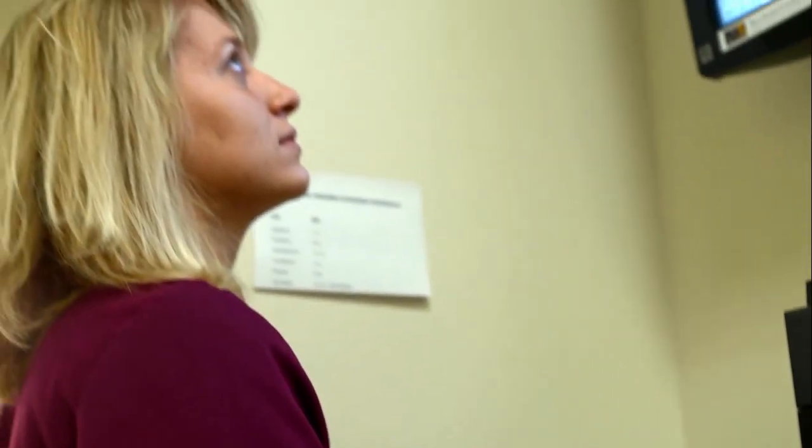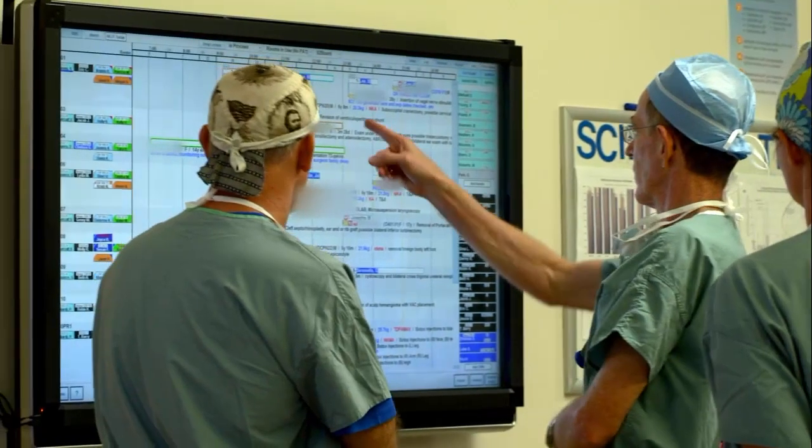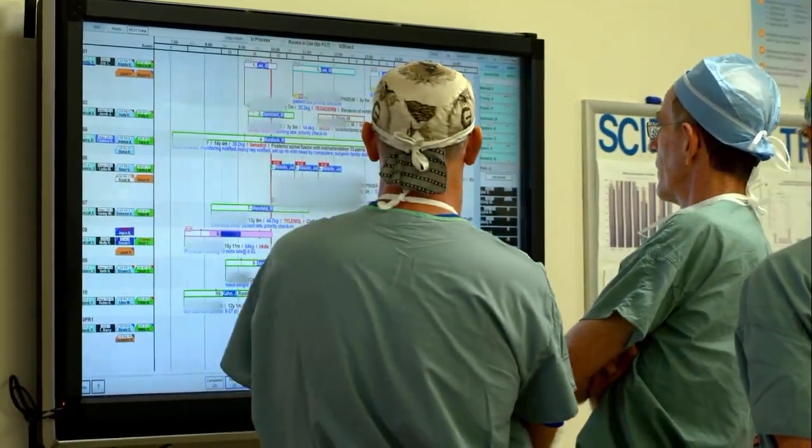The old system, we had magnets, we had grease boards, we'd write it, erase it. Sometimes we couldn't read what we were doing and things would get mixed up. In this situation, it's not like that. It's clear, it's concise, everyone sees it at the same time. Multiple people, multiple departments. Out of department with ICU, special procedures, imaging.